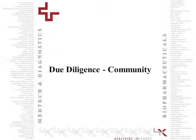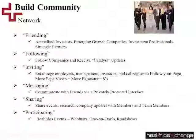So let's go to the next, community. This is the third way that people do due diligence on the platform. Essentially, we encourage everyone to network. There's a friending feature where you can send messages back and forth. There's a following of companies where you can get catalyst updates. There's an inviting and sharing functionality where you can invite and share information. You can participate on the bottom in Healthios events, and you can even host them, depending on your interest level and your activity on the portal.